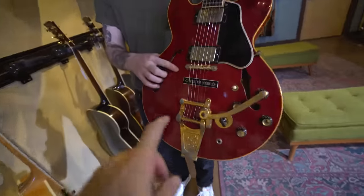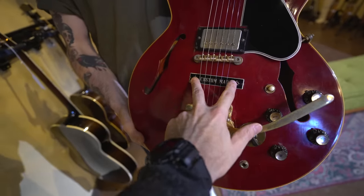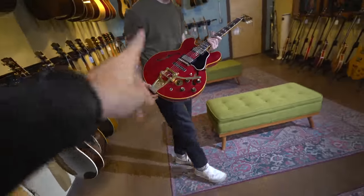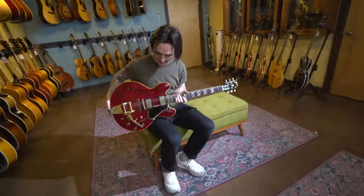The custom-made plate covers up the original post for the tailpiece. That's brilliant. So underneath there, if you want to take the Bigsby off, you could. Oh, that's cool.